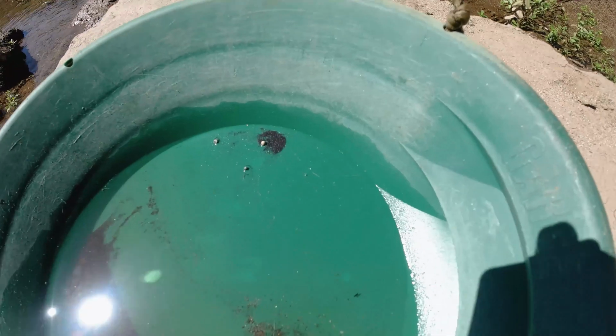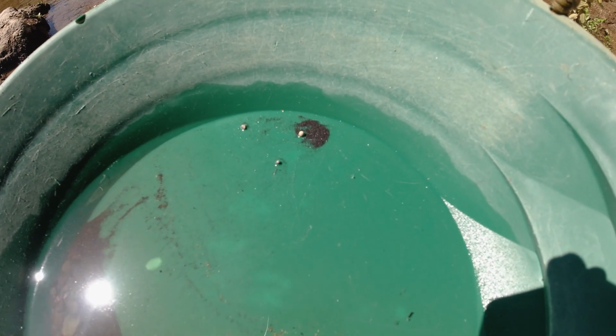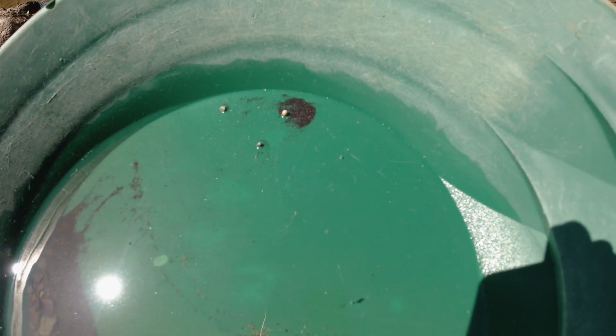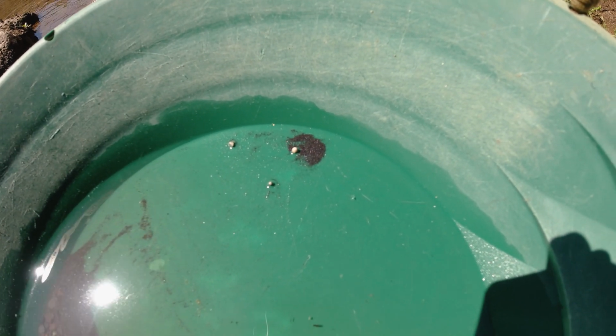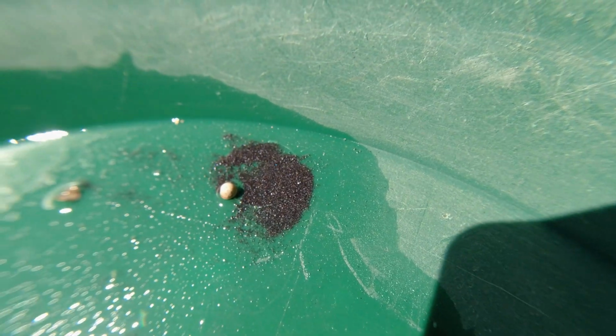Okay, here's what we got out of that first pan. Got a couple pieces of lead, so that's a good indication that there are heavier objects falling down in this spot. Some of the gold that we got isn't too big, it's just really fine. That's good enough for me to want to go back in there, so we'll do a couple more test pans, get some more of those larger rocks out of the way, see if we can get down to the big stuff.